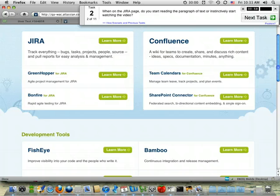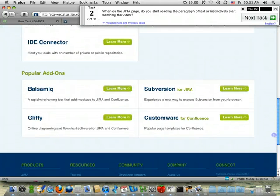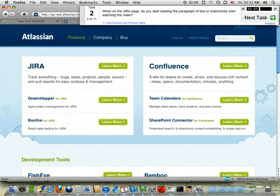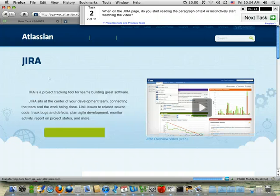Okay, and I'm guessing when I hit learn more, I'm going to see a video. Let's see here. What I'm seeing doesn't really match up with the instructions. Okay, here we go. What I'm seeing right now matches up with my instructions.